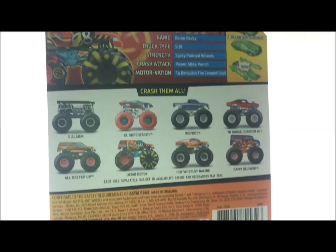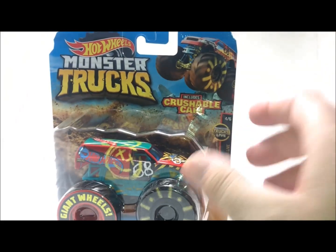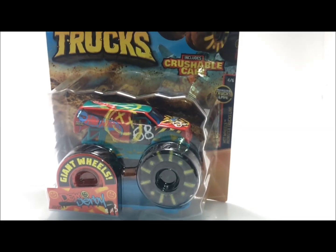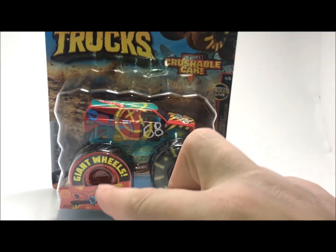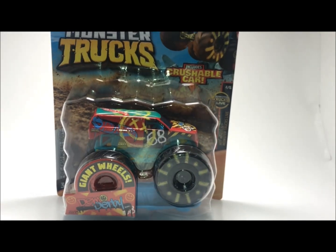Wow, I could not read today. But yeah, one cool fact with this truck, at least last year, I don't know if it's the same as this year. If you went to a Monster Truck Live show and got this truck from the show itself, it doesn't say Demo Derby there. It actually says Town Hauler. And that's something I did not know until I looked in the collecting group and I saw that. So that's a fun little fact.